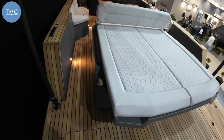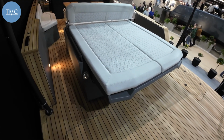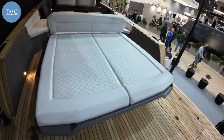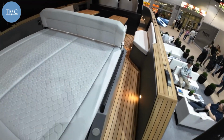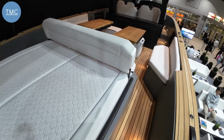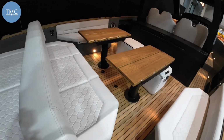Now the engine options are kind of limitless, from the pair of Volvos that is in this boat up to as many outboards as you can fit in there. You can get up to a maximum of 880 horsepower, and that will give you up to 55 knots, which is no slouch. They're even hoping, once they get the 600s on there, to get her up to about 60.